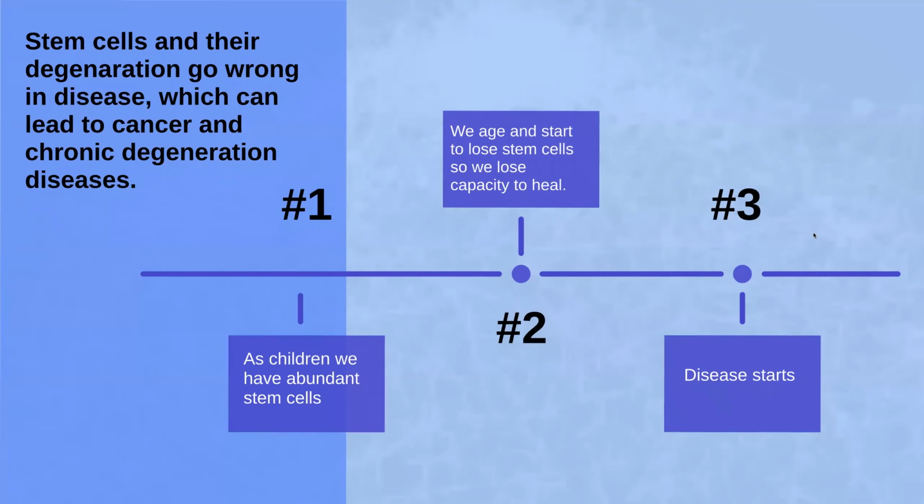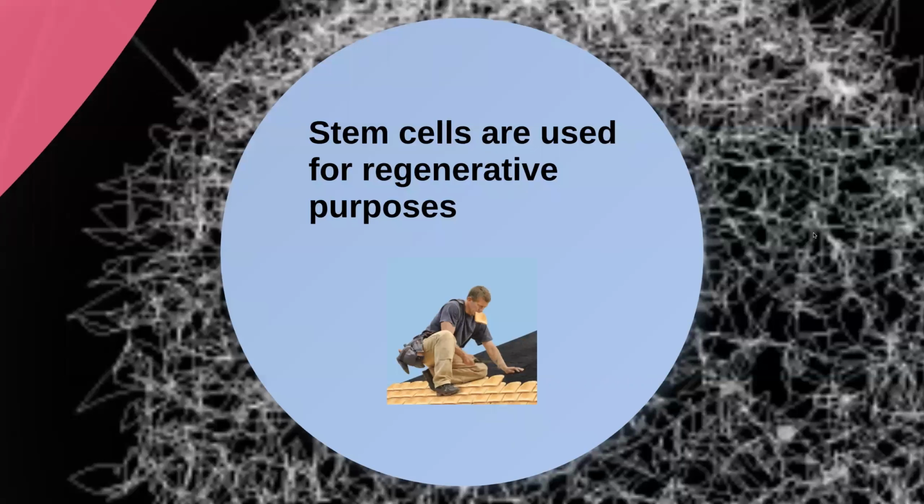Stem cells and their degeneration go wrong in disease. This can lead to cancer and chronic diseases. So as kids, as I was explaining, we have a lot of stem cells that help repair this. Once we age and lose a high quantity of stem cells, we lose the capacity to heal, and this is when disease starts. Stem cells are used for regenerative purposes.